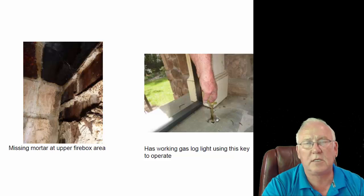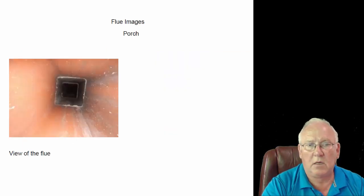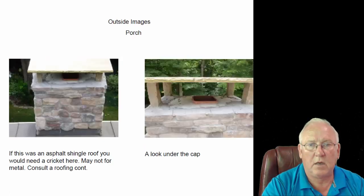This wood burning fireplace has a gas log igniter. It uses this key valve in order to regulate the gas. Remember, there's no pilot, so you've got to light a piece of paper and stick it under the logs first before you turn the gas on. And when you're done with this system, you should take that key out. Don't leave it in there for some child to turn it and fill the porch up with gas. Flue system looks good. Not have any problems with that.